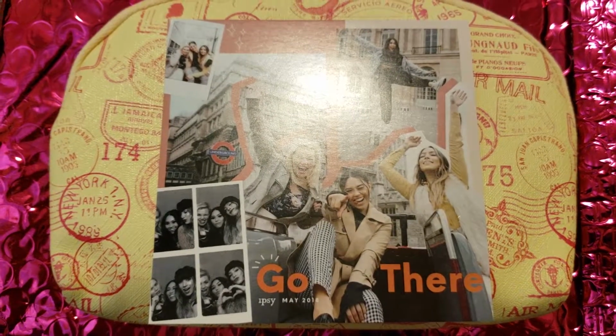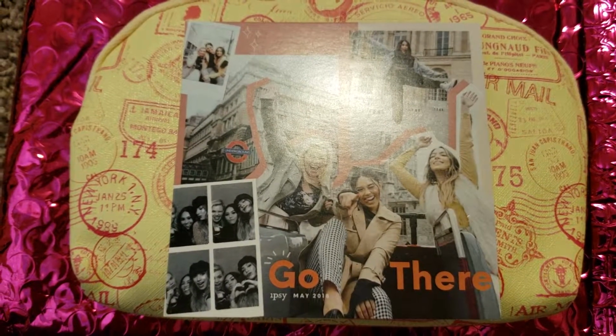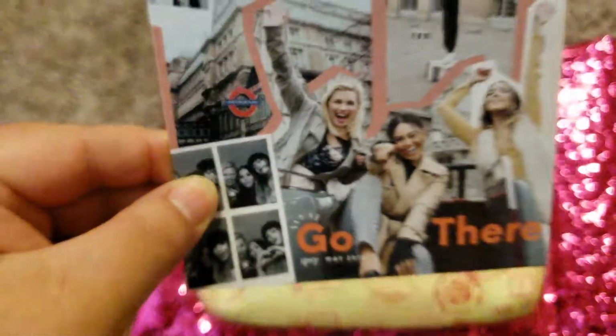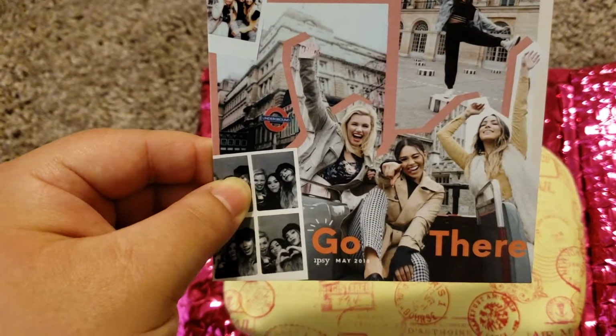Welcome to Ipsy, where it's $10 a month. Create your profile, and they give you a few items. Let's get started. The first thing they gave me is this card that says, "Go there, Ipsy, May 2018."